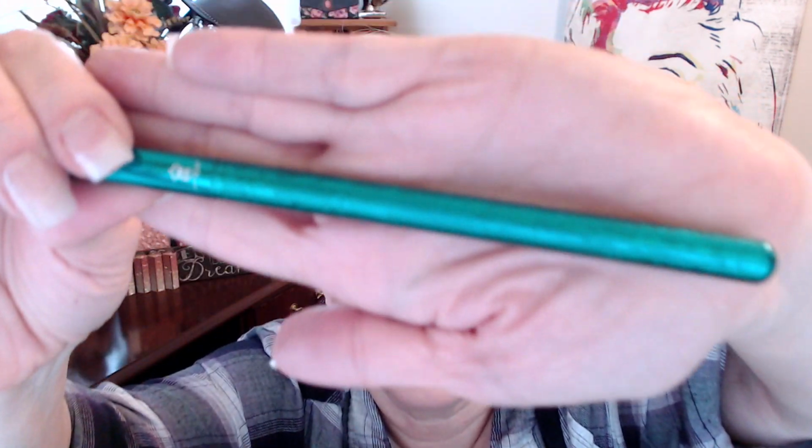I'm going to go back into this palette with this little brush that I just got from Moda. These are those I showed on Instagram. Can you see this? I love these handles. And yes, I opened the green ones.